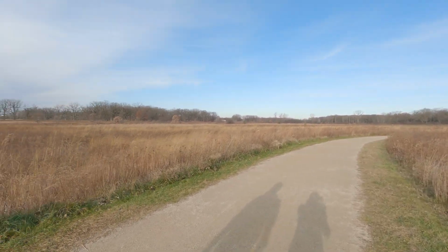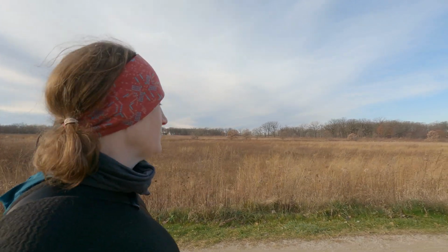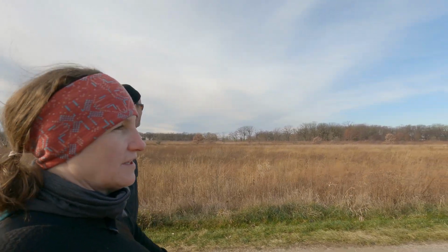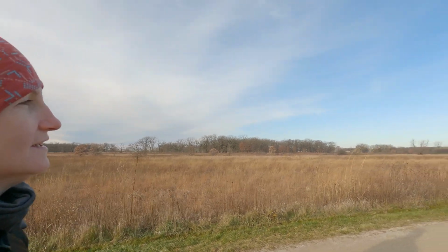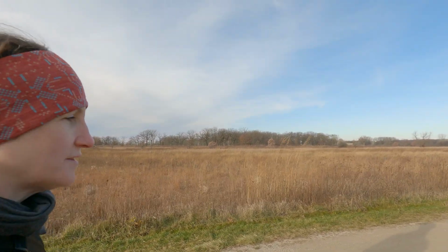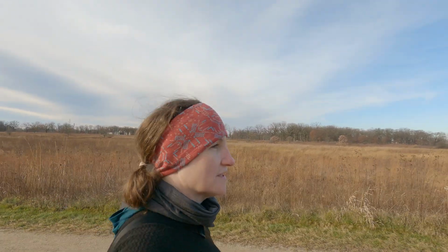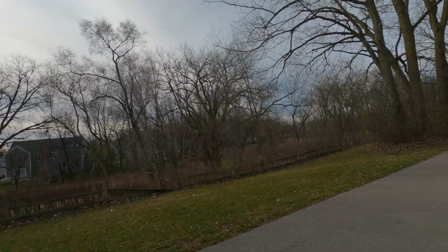The Savanah is quite lovely. I'd like to come back here in the summer or in the spring when the flowers are in bloom, because I bet it's quite beautiful. And there's lots of interesting birds. Did not expect this. So if you're thinking about doing this trail or doing parts of it, this would be an interesting place to check out. It's the Middlefork Savanah Forest Preserve.